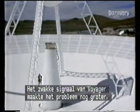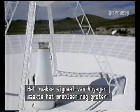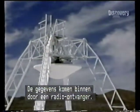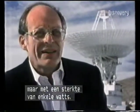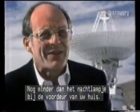For Dick Laser, the feeble transmission from Voyager would compound the problem. The data transmitted from the spacecraft is transmitted through a radio receiver, but not with thousands of watts like your radio or television station, but the transmitted power is just a few watts, less power than the dim little porch light you may have sitting out in front of your house.